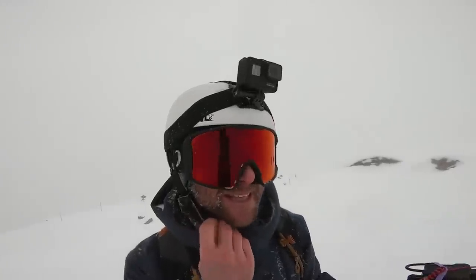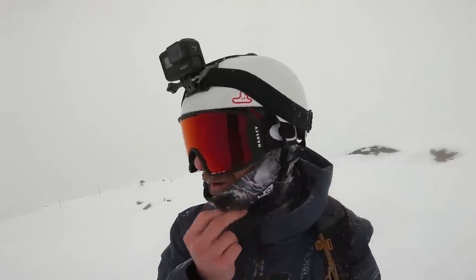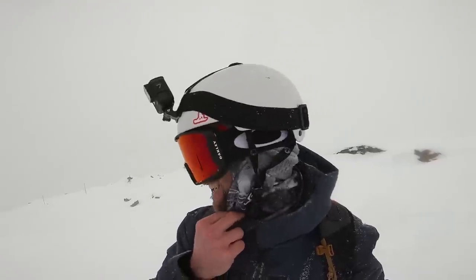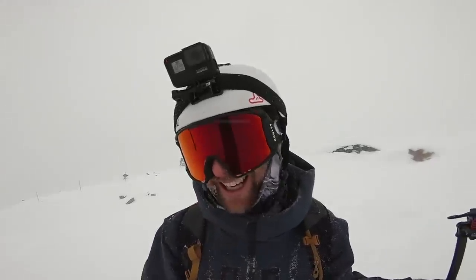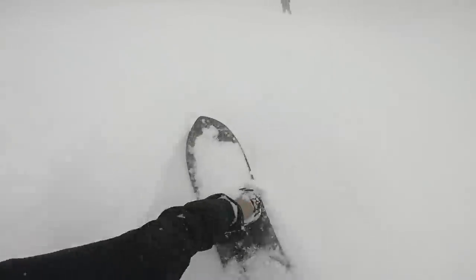So guys, we're in Spanky's, heading towards Ruby Bowl. The visibility is pretty low, but we've been on this run hundreds of times, and this should be deep, untouched powder. Maybe some pillows, but yeah, this is epic. Let's do it. Yeah.